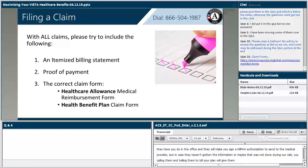Without you doing that, without you giving them permission, they can't send your private health information on the bill to really anyone. They have to protect it. So that's why you might want to get involved. If you receive a medical bill, check with the medical provider, get involved there to make sure that they understand that they can send it to IMG.